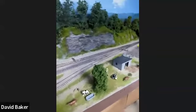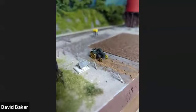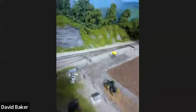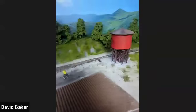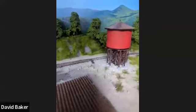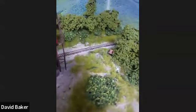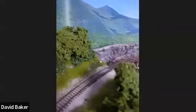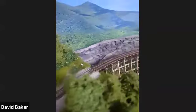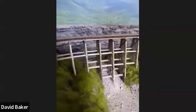You come past a little farm scene that's usually in disarray because my children love it. Although they'll be upset because I took out the good John Deere tractor tonight. Old Model D. Came past a water tower because you got to have a water tower because steam locomotives are awesome and they need water. And some old equipment off in the woods. Past another no trespassing sign or don't walk on the bridge sign. I love those things. And over here is another trestle that I built a while ago now.